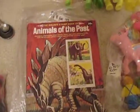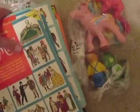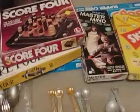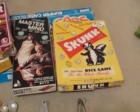Again, animals of the past, Indian stamps, pretty cool. We paid $8 for $2, so we'll make some money there. More games. That skunk game's pretty collectible. I've seen them sell from 10 to 25.